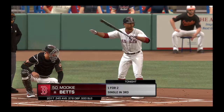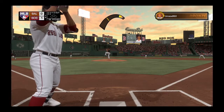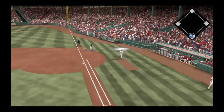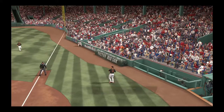Here's Mookie Betts, 1 for 2 in the game. Leading off for the Red Sox, right fielder. Into the windup, Mookie, and the pitch. Betts swings and pops it up over toward foul territory. Under it now is Davis to put it away for the first out.